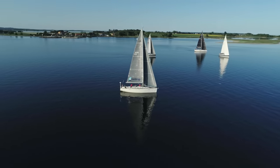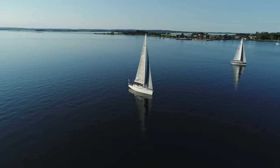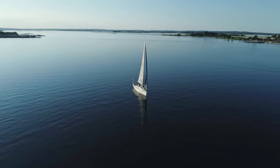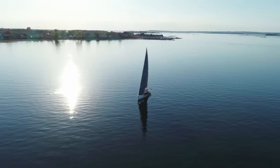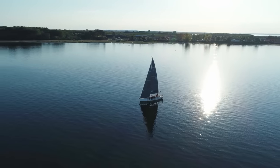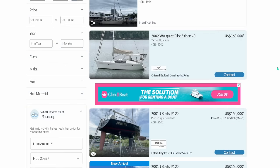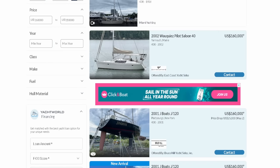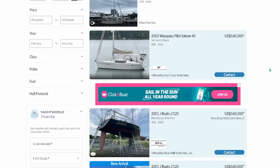Now, if you look at the final price, $165,000. Now, if we go over to YachtWorld and start looking at boats for $165,000, let me show you what you can actually get. So for that kind of money, let's take a look, because in reality, a lot of people will tell you that now they know the ins and outs of their boats, all this nonsense you're going to hear.